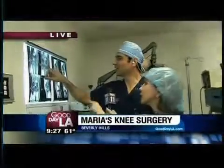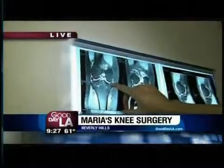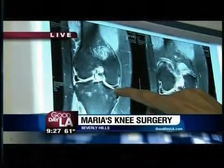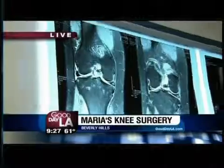Okay, so here's where we're looking. And see that little thing at the bottom there? That's the flap that was flipping in and out of her knee, and that's the part that we took out. So she's lost a little bit of her meniscus, but now it looks nice and smooth, and I don't think it's going to be bothering her anymore.